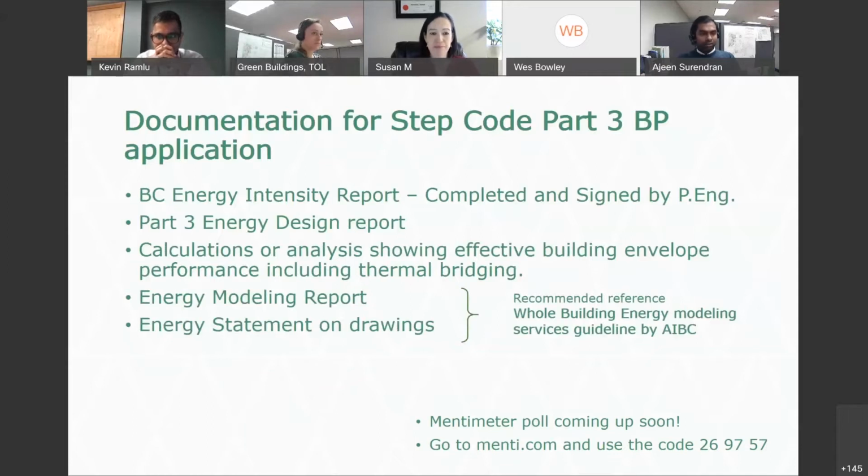The first one is the BC Energy Intensity report. This is a TOL document, and you can find it on our website. Please complete it and also make sure it's been signed by a professional engineer. Now the Part 3 Energy Design Report. That's a provincial document, and it's been out since, I think, September. Please make sure you submit that too.